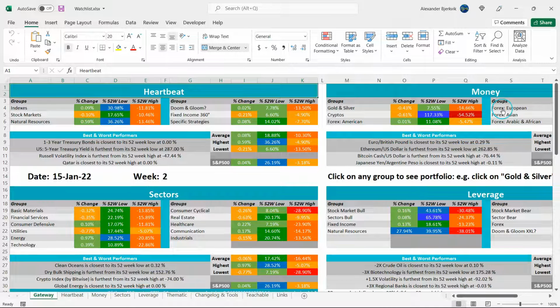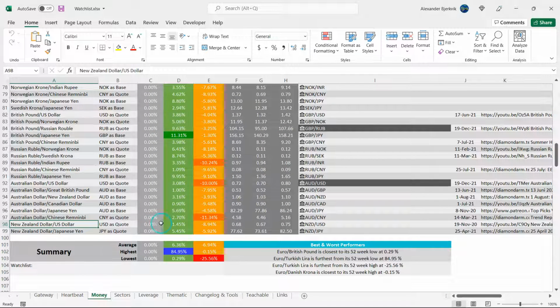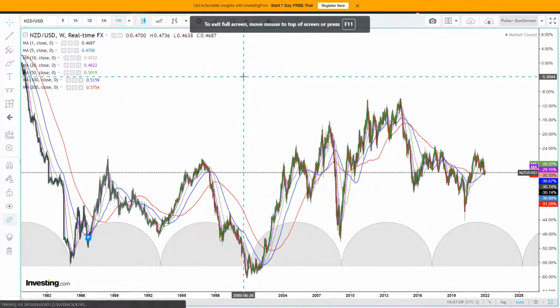So we go here and look at these pairs. So here's the New Zealand dollar versus the US dollar. US dollar is the quote currency. And we have a 1.45% move from the 52-week low, but we have a 9% pullback so far. So that is very substantial in the Forex market.